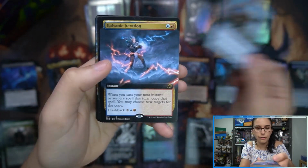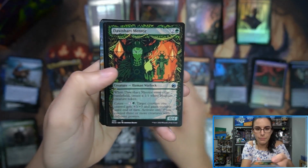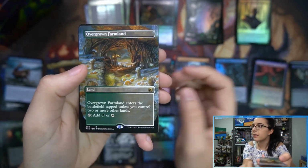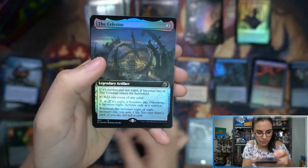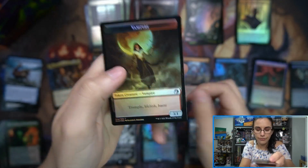Geist Flame Reservoir, Foil. You guys clicked on Magic. You didn't expect an ancient PC game review, but anyways. Overgrown Farmland is our first borderless card of the box. And the Celestis, Extended Art Foil Rare.